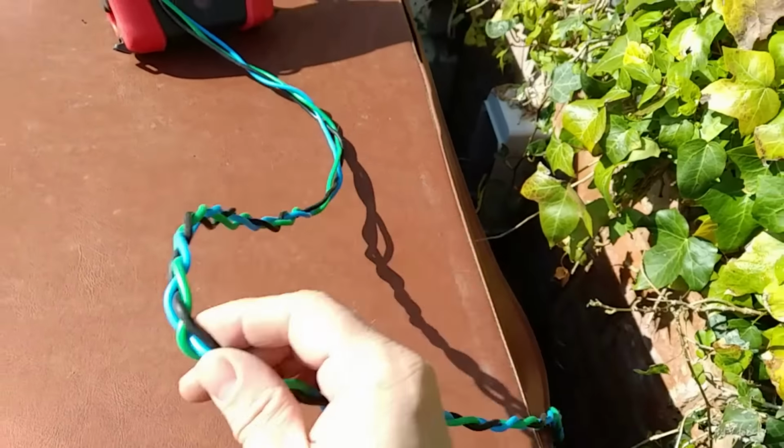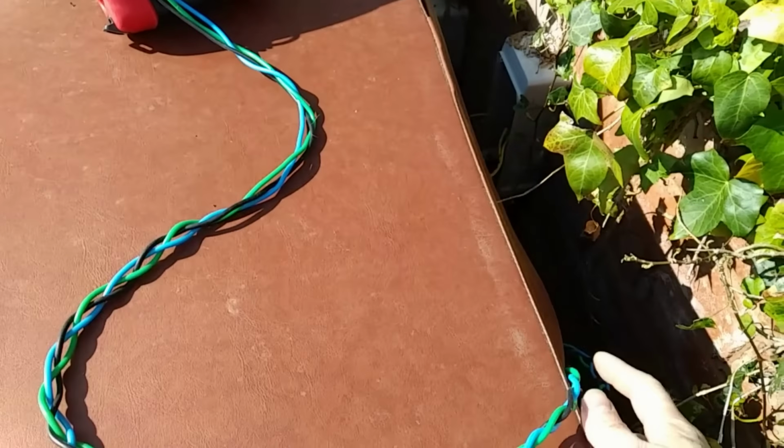I've taken to plaiting my leads together, which I find is a rather good way of stopping them from getting all tangled up when you pull them out of the box. It works rather well. So I've got one connector on the earth, one connector on the line.